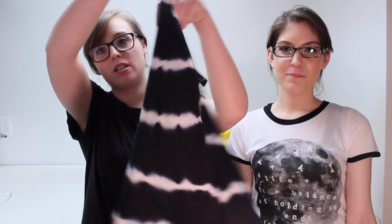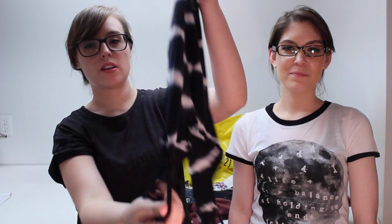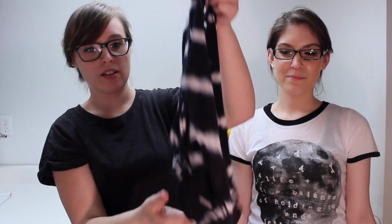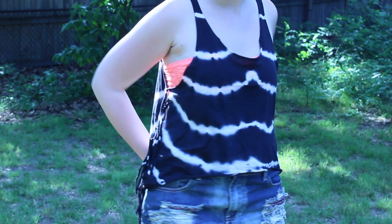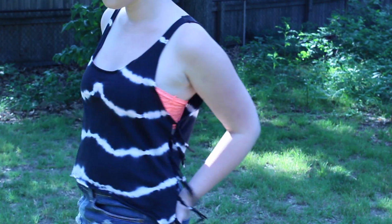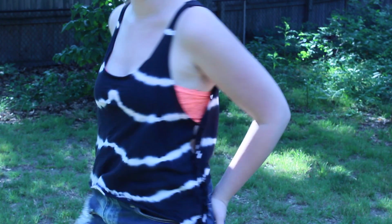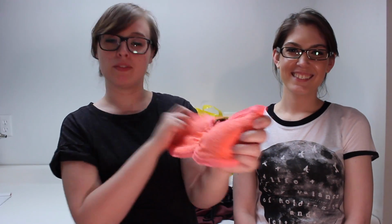And one of the tops that I got was this navy blue and white tie-dye crop top. It has holes and ties, and the strings hang down on the sides. And since it's very loose and hangs nicely on you, but you can kind of see through the whole side. And it's very low cut on the sides and the front. So to go under this, I got this bright orange corally bandeau, which I've never worn one of these before, but they're surprisingly really comfortable.